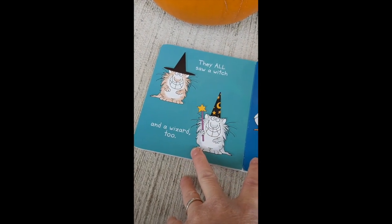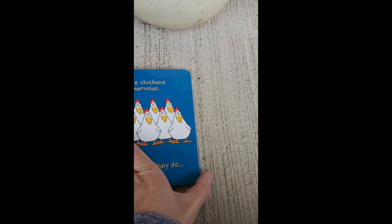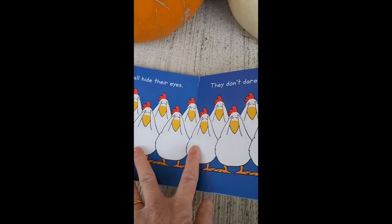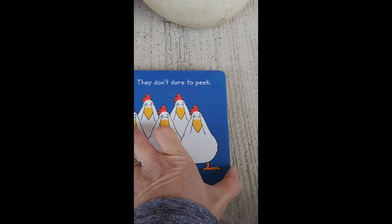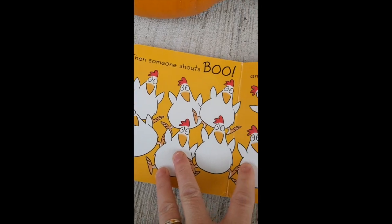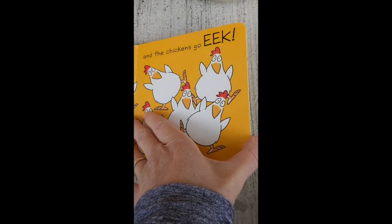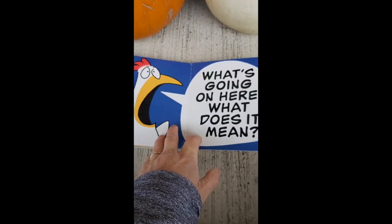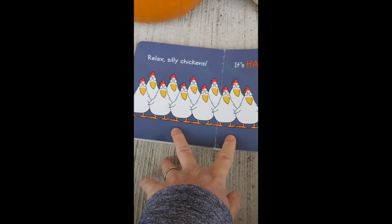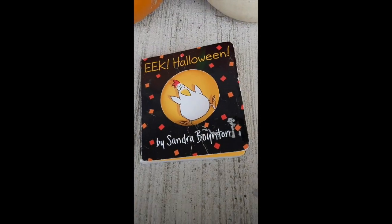They all saw a witch and a wizard too. Yes, the chickens are nervous, so here's what they do. They all hide their eyes. They don't dare to peek. Then someone shouts, "Boo!" And the chickens go, "Eek! What's going on here? What does it mean?" Relax, silly chickens. It's Halloween. Happy Halloween.